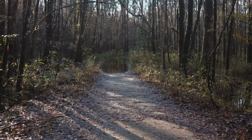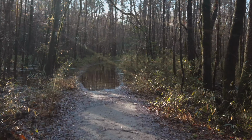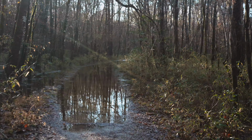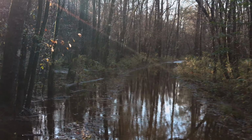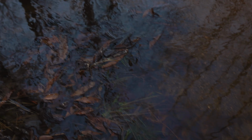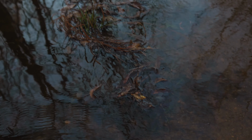Okay, we are off the boardwalk and we're on the Sims Trail. The reason I chose the Sims Trail is that it mentioned possible sightings of river otter, wading birds, and the occasional alligator. Let's try this. Now, it did rain quite a bit here, and as you can see, oh man, it's deep right there. I don't know if I can get through this. I mean, I can. Boots are waterproof, but I wasn't planning on getting that deep into it.